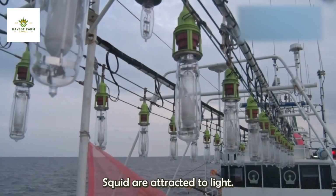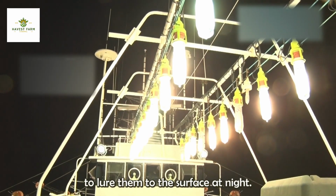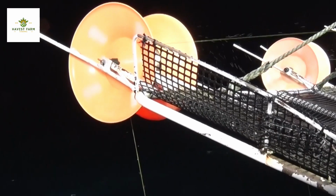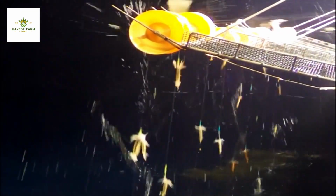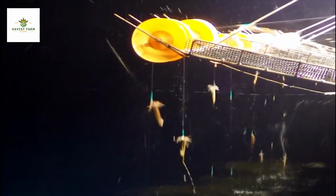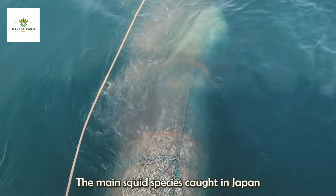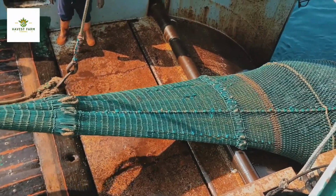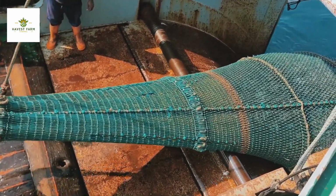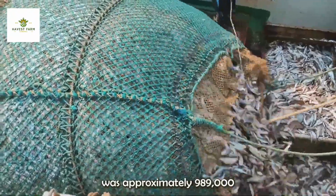Squid are attracted to light, so many Japanese squid fisheries use powerful lights to lure them to the surface at night. The main squid species caught in Japan include the Japanese flying squid and the neon flying squid. In 2023, Japan's squid catch was approximately 989,000 pounds.